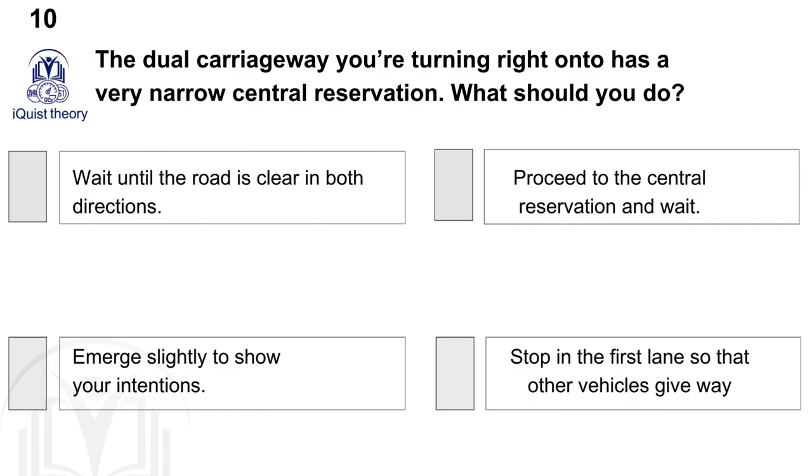The dual carriageway you're turning right onto has a very narrow central reservation. What should you do? Wait until the road is clear in both directions. Proceed to the central reservation and wait. Emerge slightly to show your intentions. Stop in the first lane so that other vehicles give way.